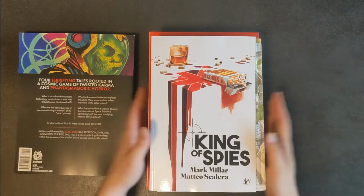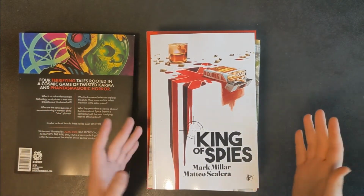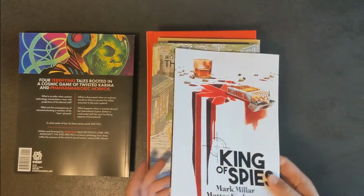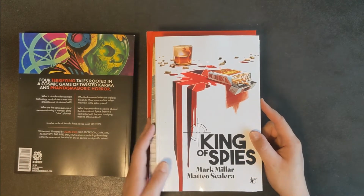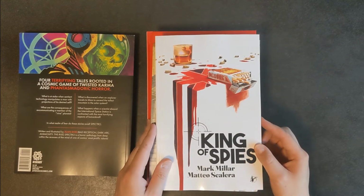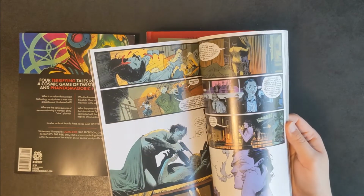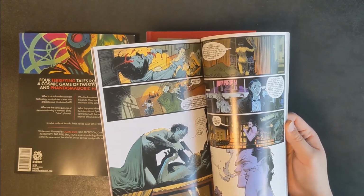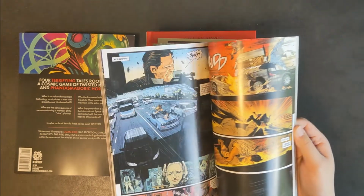Moving on to the trades, lots of good stuff this month. I'm actually super excited for more books, even though I also picked up Akira. King of Spies, a new Mark Millar book, published by Netflix, so who knows, maybe we'll see this as a TV series or a miniseries. I think just based off the synopsis alone, I would bet a lot of money we'll probably see this. Matteo Scalera did the art. He also drew Black Science with Rick Remender, and Black Science is one of my favorite books of the last 10 years.